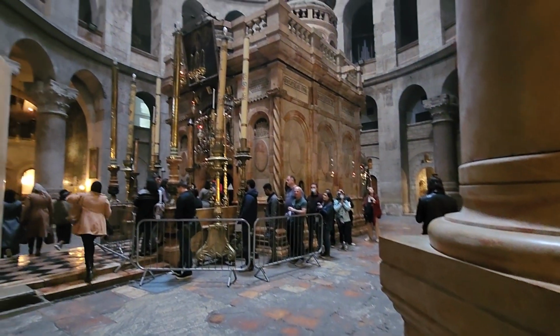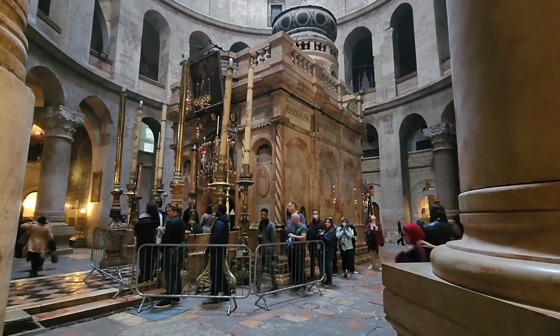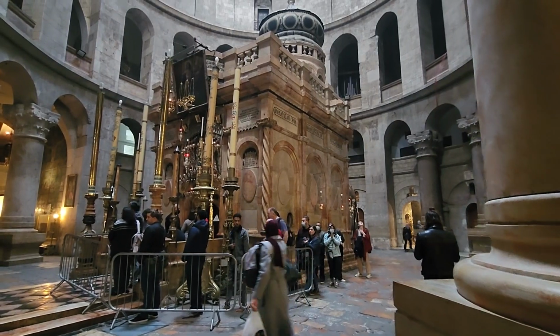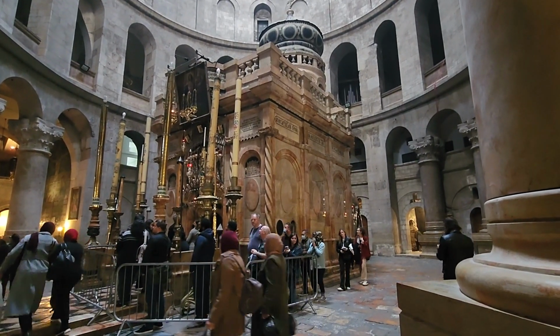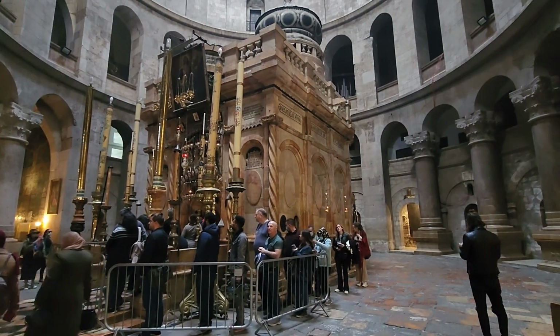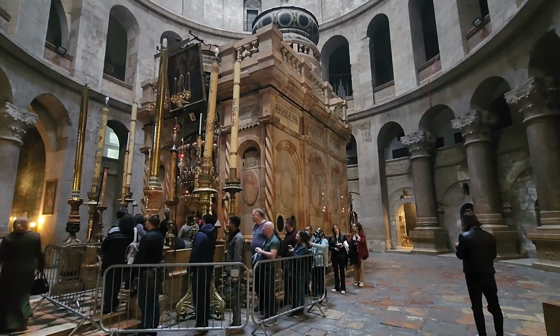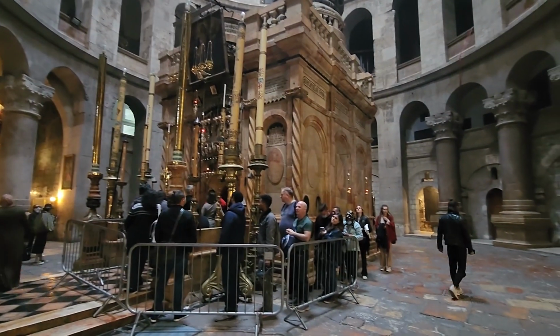Then, this is the tomb. Now, we're expecting to see a tomb that looks like a cave, because we know that he was buried in a cave. But that structure, that tomb, has been destroyed so many times. Then what you see here is the Aedicula from the 19th century that has been renovated lately.